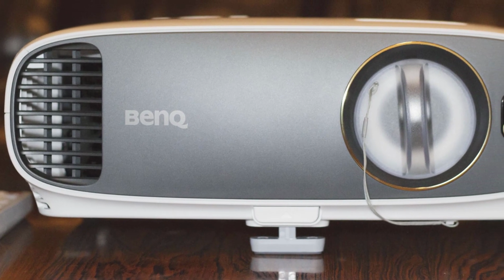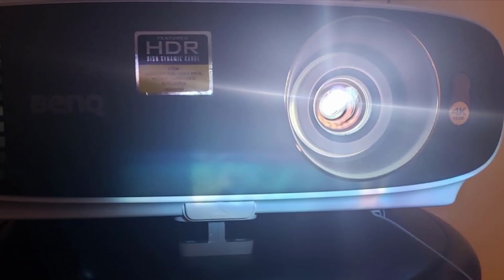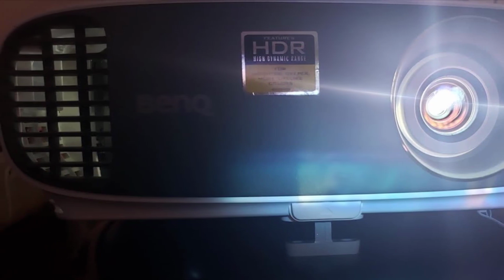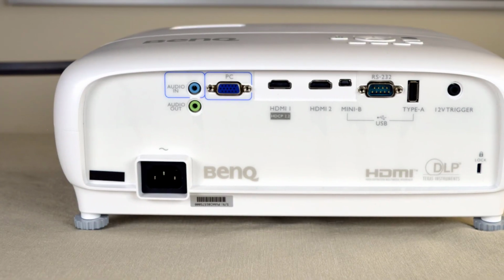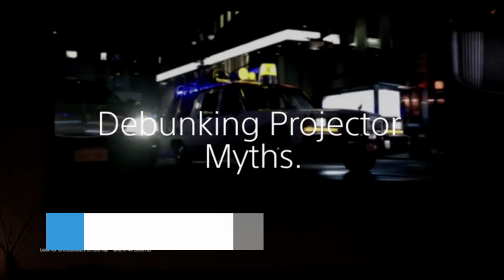As far as screen size goes, the HT2550 is on the smaller size at 100 inches, but that's to be expected for a 4K projector. If you are looking to break into the 4K scene and don't want to go broke, this is your best option.